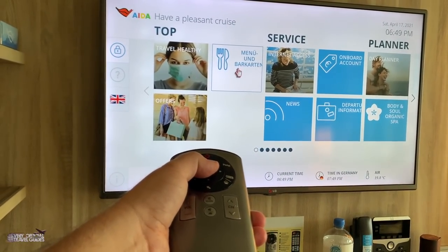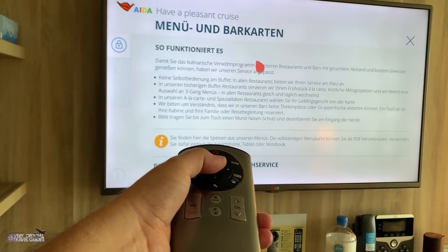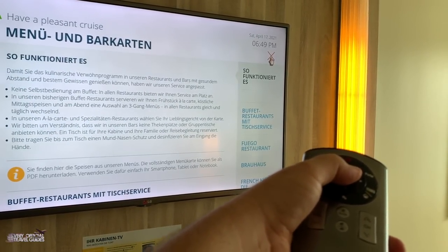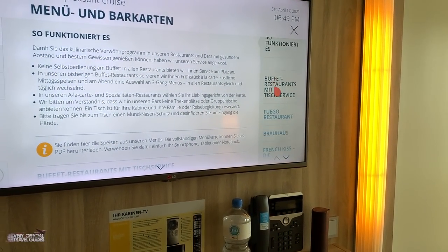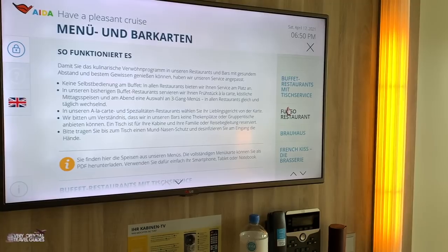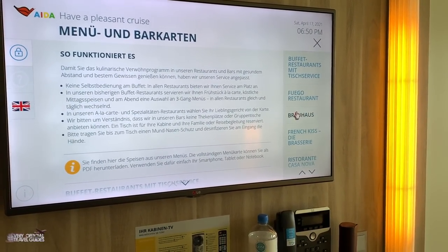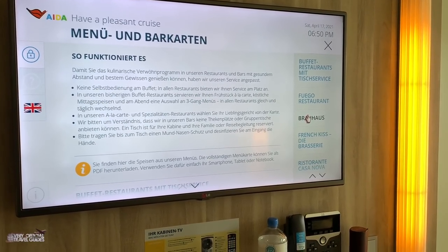So I already checked out the menus here, and they do have a few different buffets on board, but at the moment all the buffets are like ordering small plates from a menu. So there's buffet restaurants here, then there's the Fuego restaurant, which is pizza, pasta, and burgers, which is where I think I'm gonna go tonight to get a veggie burger. They also have a Brauhaus, a brewery with, you know, like bratwurst and sauerkraut and stuff like that.